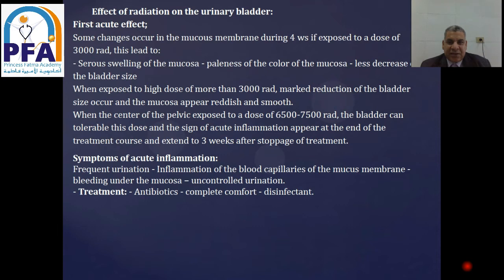There is reduction of the bladder size from congestion of the mucosa. When the pelvis is exposed to 6,500 or 7,500 rad, the bladder tolerates this dose, and acute inflammation appears at the end of the treatment, after 3 weeks of the end of the radiation.